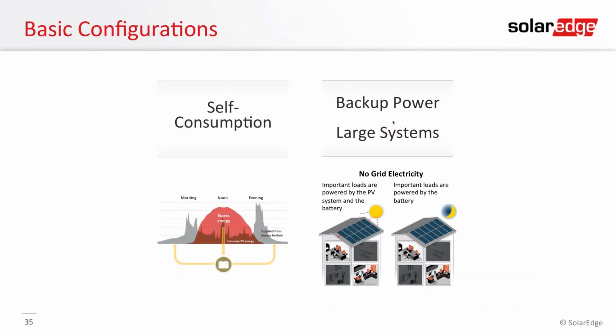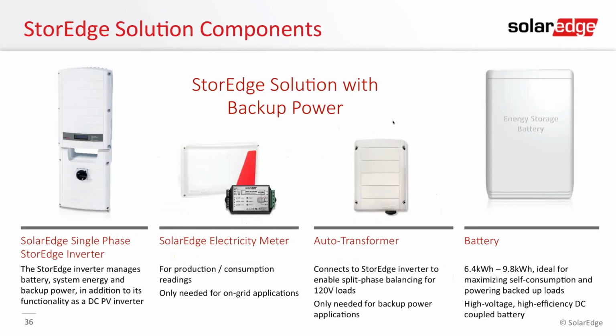So basic configurations, we have self-consumption and backup power. When I talk to a lot of installers and homeowners, as our poll shows, they know backup. They know they can use batteries for backup if the grid goes down. The much more interesting topic would be smart energy management. So we designed our system to be easy to install, just a few components with a lot of capabilities. So we can see our StorEdge inverter.